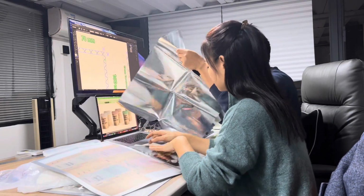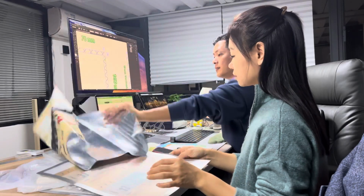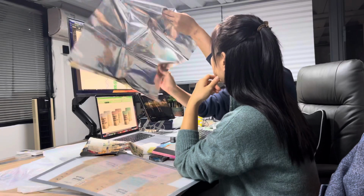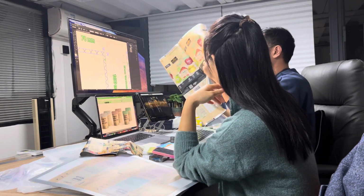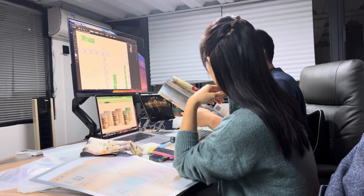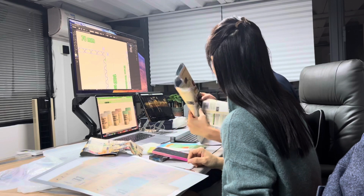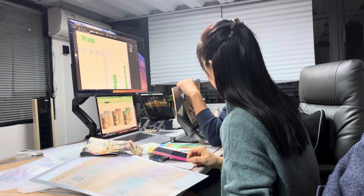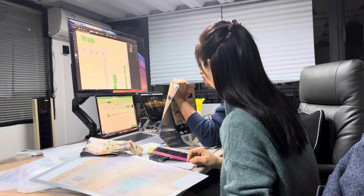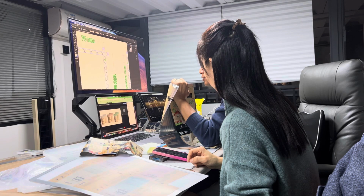Exactly. So I have some suggestions for you. You can see that. I need to show you. So remember the design, right? Remember this design. Yeah. And then because they are not in the market yet, I cannot share with you. No worries, you don't have to. But that's very typical, so you can ask the designer, or you can screenshot anyway.